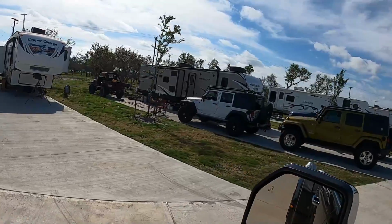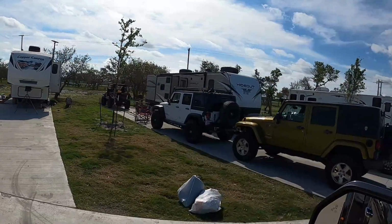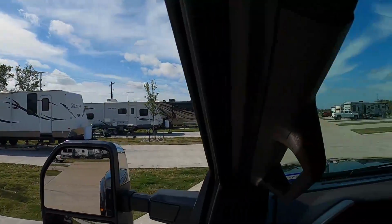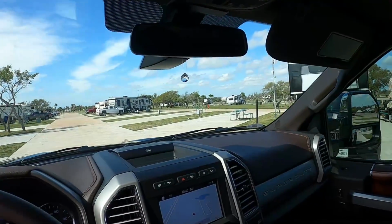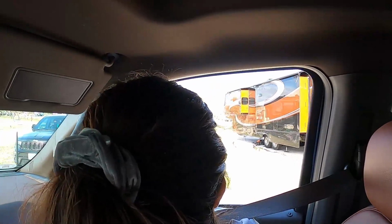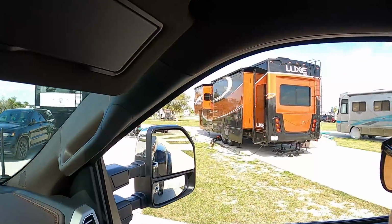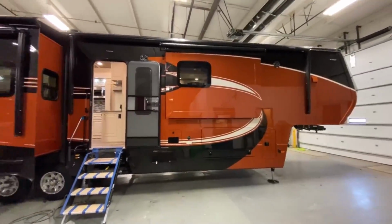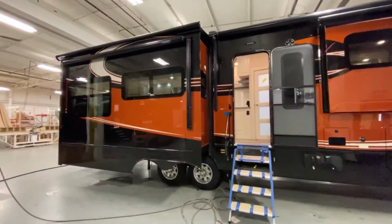Y'all surviving the quarantine? So to your right, we just passed Stacy's Lux. Yeah. Here, the orange and black one. The orange and black. This is yours. Mm-hmm. That's nice. This is our friend Chris and Stacy's brand new Lux.